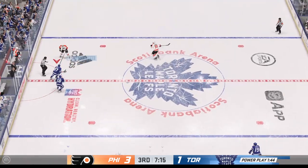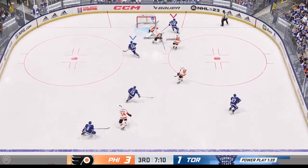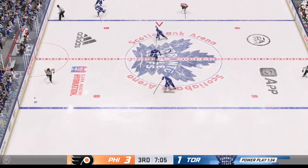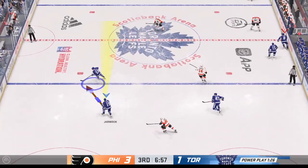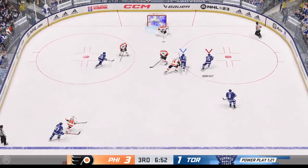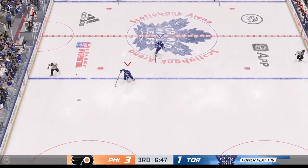Toronto's got it from behind the net. To his teammate! Spectacular stop by the goaltender. How did he hang on to that? I like how he was able to follow the puck. Good save in close. Toronto's got it in their own zone. From center, they get into the attacking area. Oh, and somehow he gets a sliver of it and keeps them at bay.